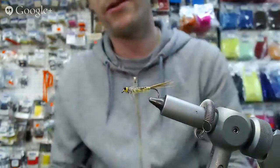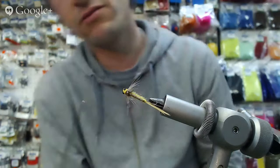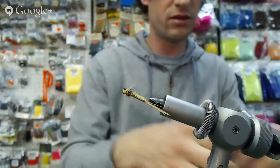That's the new and improved Damsel Side A. Look at the back a little bit. There you go. This stuff is really nice and shiny. What's going to be interesting is how it holds up in the water. I think after a couple of fish, it'll get chewed up pretty good. Well, we'll see. I'd like to put that thing to a good day of testing, that's for sure.